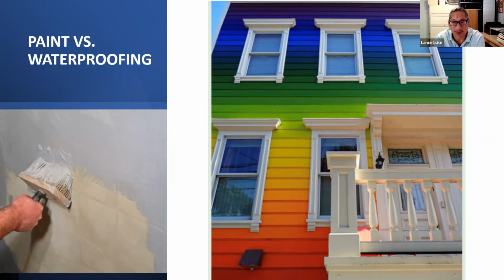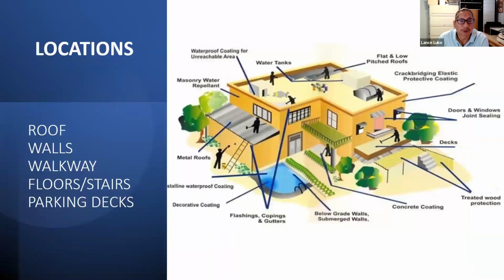There is waterproofing paint, but I'm mainly going to talk about the waterproofing used in locations that I'm working with, such as roofs, walls, walkways, floors, stairs, and parking decks. These are the main locations or components of a building that need waterproofing. Now, when we talk about a roof, let's say the building is flat. You could have what's considered a waterproofing membrane on the roof, or it could be some other roofing material that's not necessarily waterproofing per se.